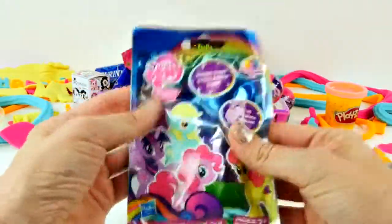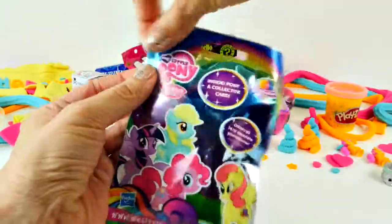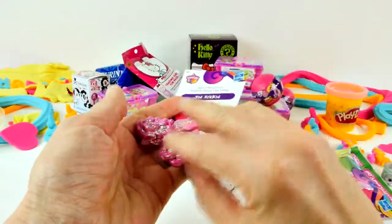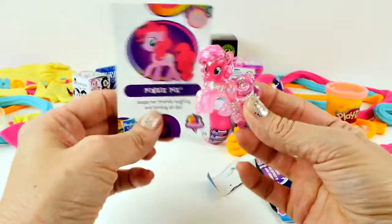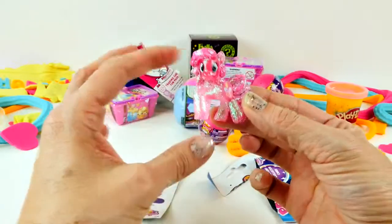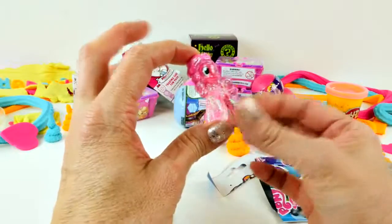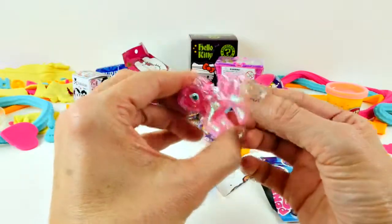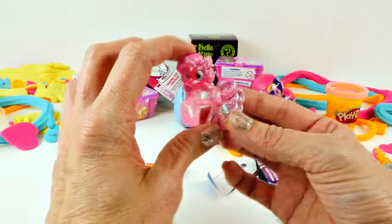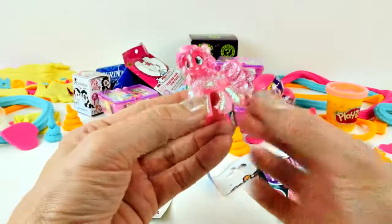So many fun things to open, but I'm gonna start right here with this My Little Pony blind bag. Oh, cute! Oh my gosh, it's Pinkie Pie, my favorite! I don't have a sparkly Pinkie Pie like this. Oh my goodness, how am I getting so lucky and getting all these awesome surprises today?